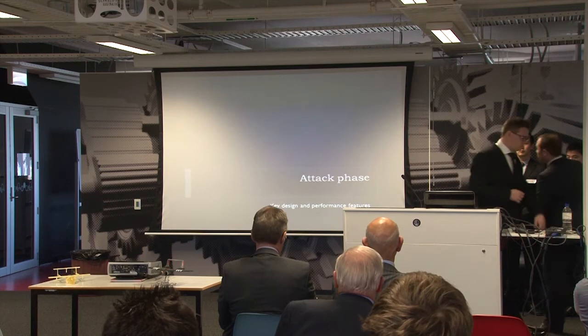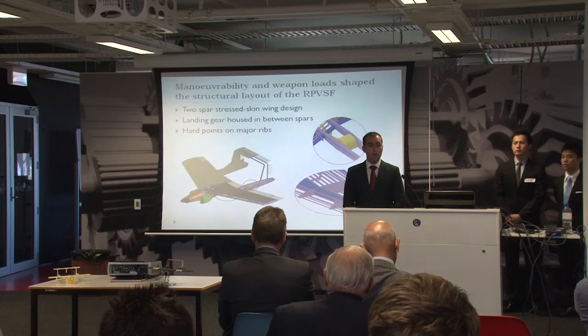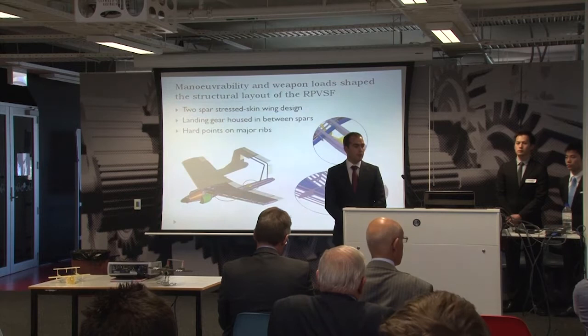So the RPVSF is designed with an all composite structure essentially. Going with the two spar stress skin wing design with a fairly conventional layout with the spars there and the twin boom tail design that we've discussed previously. Now, we've got precise hard points just inboard and outboard of those booms, as well as one further out on the wing just past the fuel tanks.